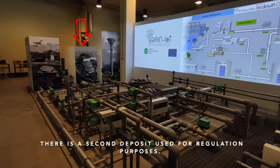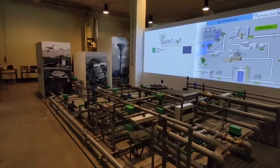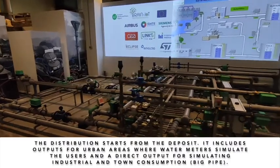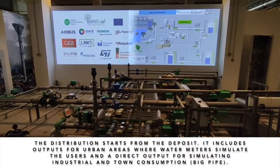There is a second deposit used for regulation purposes. Lastly, water is pumped to a water tower. The distribution starts from the deposit. It includes outputs for urban areas where water meters simulate the users and a direct output for simulating industrial and town consumption.